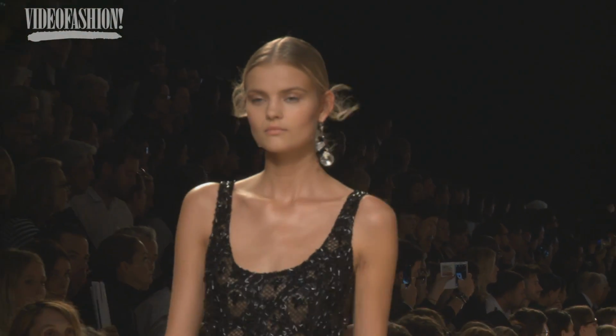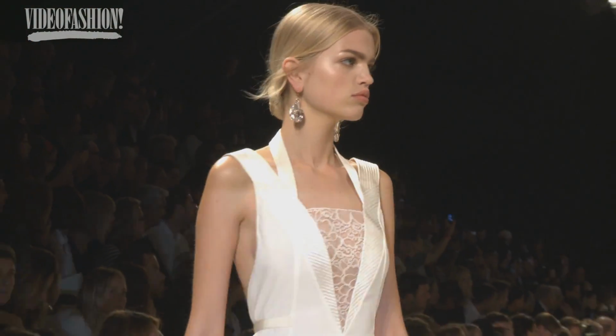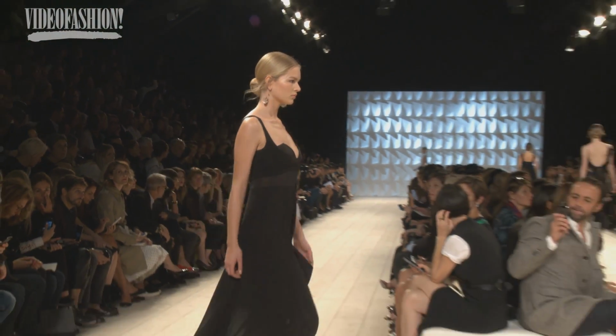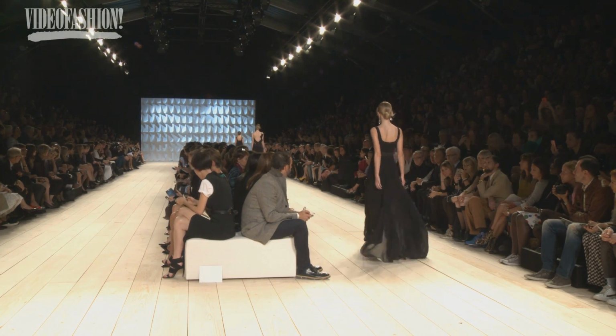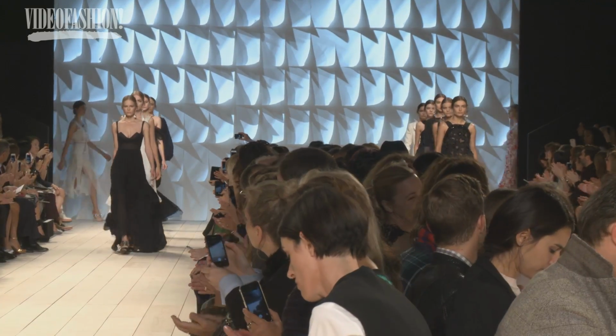I mean, I think I had a very singular view of what I wanted for the house, that's for sure, and I think it's developed and expanded over that time, but I've always stayed true to my vision. But if I think of the first collections, this one that we showed today feels a lot more accomplished, I think, and a lot more polished.